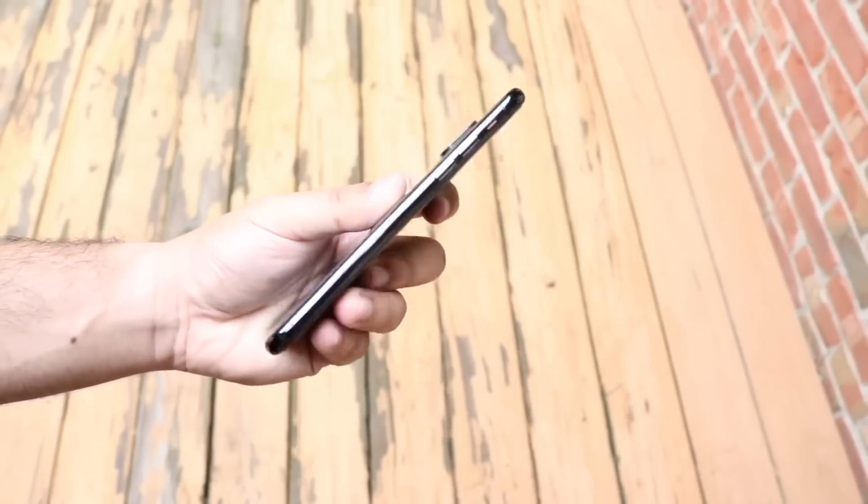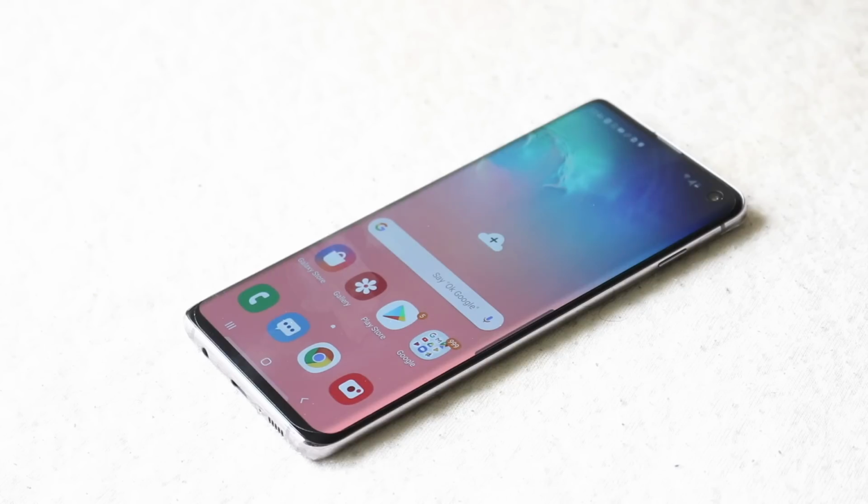Some other notable things to note: the Galaxy S10 has an inbuilt fingerprint sensor in the screen, which is awesome. The iPhone 10 does not have any fingerprint sensors or Touch ID or anything, which is lame. They should have done it. They never did. It's so annoying. The Galaxy S10 does have a fingerprint sensor, which is awesome.